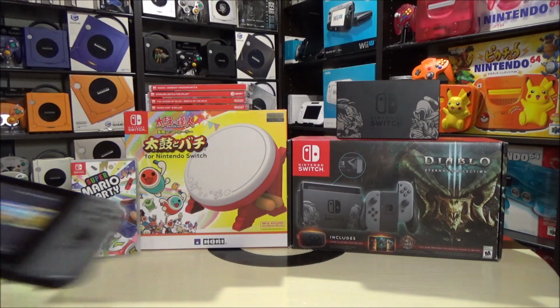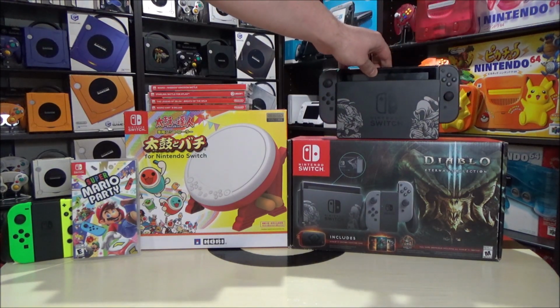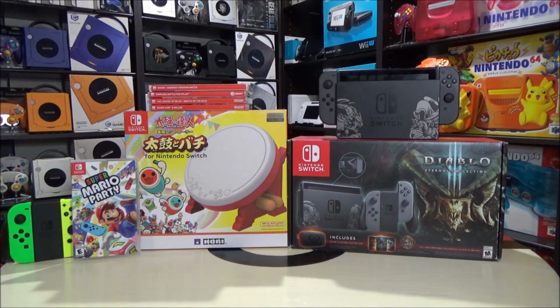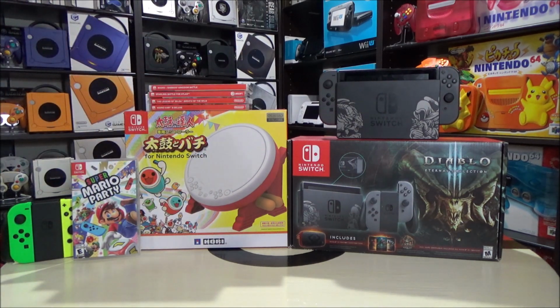Now, this puts the bundle at well over $1,000. That's not at all something that I thought would work out. I really kind of felt like I was gambling. I felt like I was taking a risk, and I'm really happy with the outcome, especially considering I have the system to add to my collection, the drum, and of course, a new game.